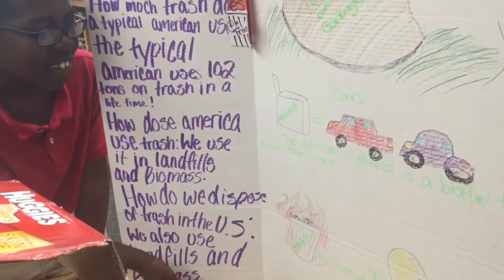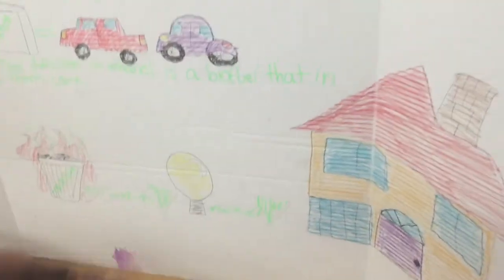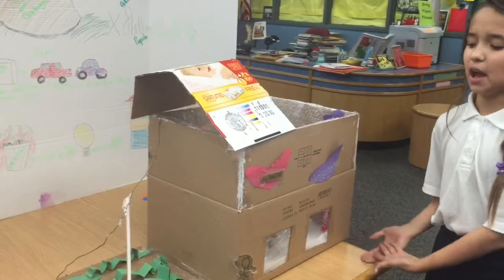In this picture, we have all this trash. We can turn it to energy, which can be used in houses. Okay, so this is a model of a house powered by biomass.